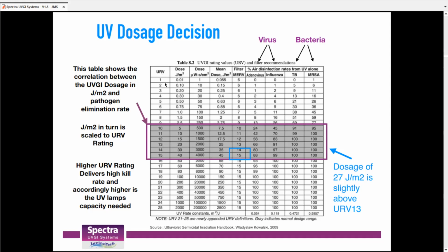When we talk about filters with the MERV rating, we have MERV 6, 7, 8 and up, to 15. So the same way with the URV rating, they have identified the numbers with corresponding dosage. And this dosage corresponds to the air disinfection rate for these two viruses and these two bacteria. So say for example at URV 10, for influenza, which is close to COVID, you are having a 45% disinfection rate at single pass from UV alone, from UV effect only.